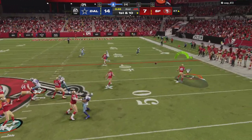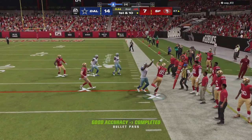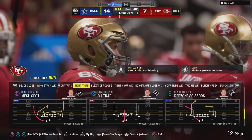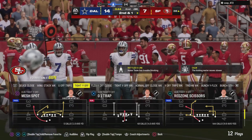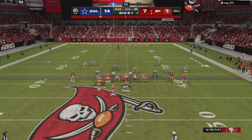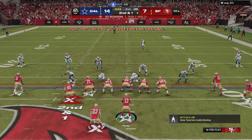Here's Purdy on first and 10. Connects with Kittle underneath, and he'll go out of bounds after taking it a little further down inside the 40. The coaches are always harping on the quarterback reading the defense and getting it to the open man. That's good recognition there. And how about what he did after the catch?